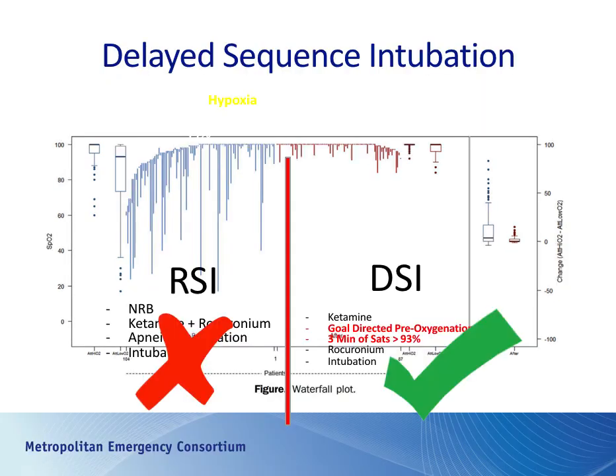So as part of the DSI process, where we use pre-oxygenation, we get their O2 sat over 93% for a period of time. If we give them ketamine, if we give them rock and then intubate, there's much lower incidence of hypoxia than if we just chemically paralyzed and intubated the patient.